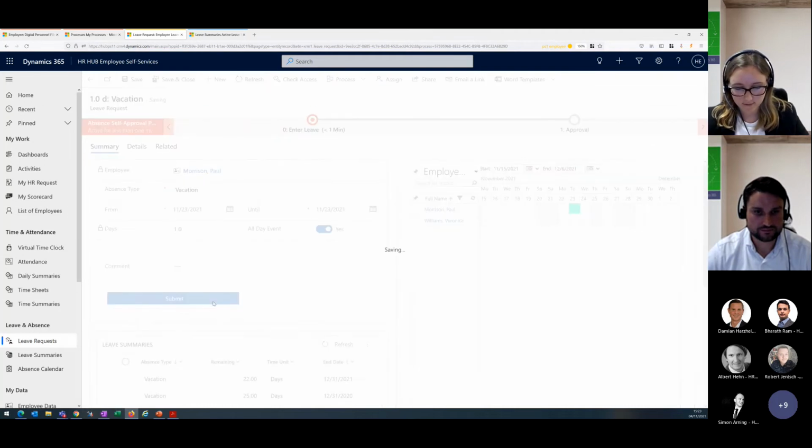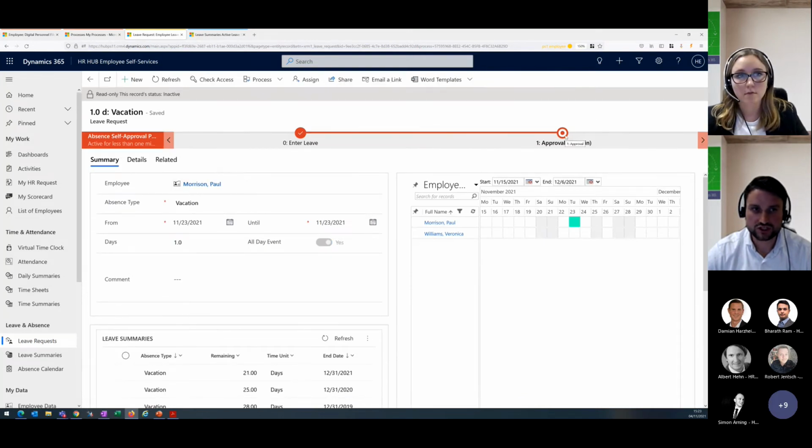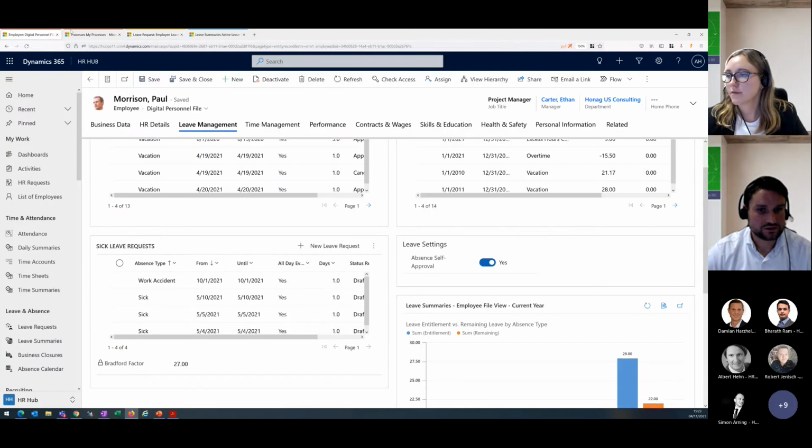Remember, I'm the employee, so I'm Paul Morrison myself. And you will see it goes to the approval stage, and furthermore, it is already inactive. So setting this to self-approval allows me as an employee to enter leave requests, and they get automatically approved as soon as I submit the leave request. It is easy to configure because it is a Boolean, a yes and no option set, which you can just tick to yes or no, meaning you can also change it. And if you are doing data migration for huge companies, you can import this as well when you import the employees.